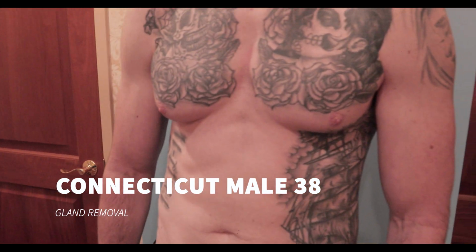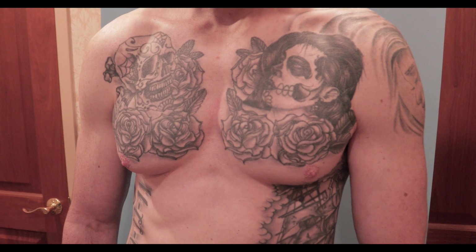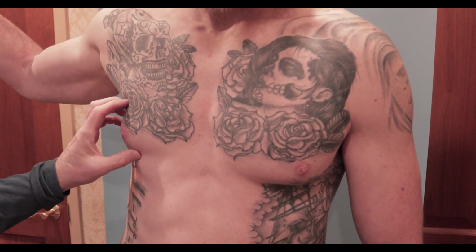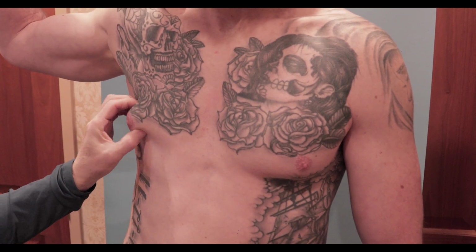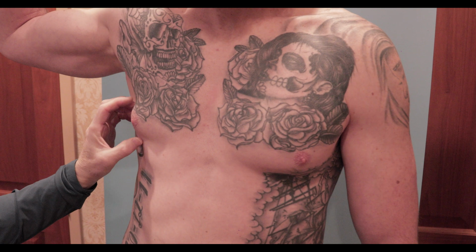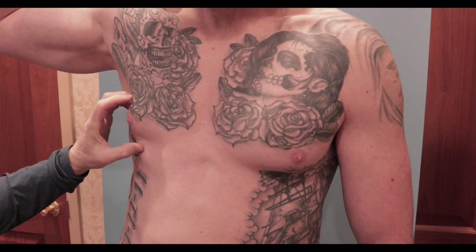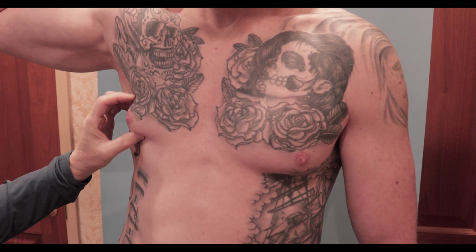Today we have a 38-year-old from Connecticut with gynecomastia. Now, he originally just wanted me to do the right side. It's kind of nice and big, and it bothers him. It hurts him a little bit, it's movable. It's free. I'm not worried about it, but we're going to get it out. Local anesthesia, stealth incision, where the water meets the beach.